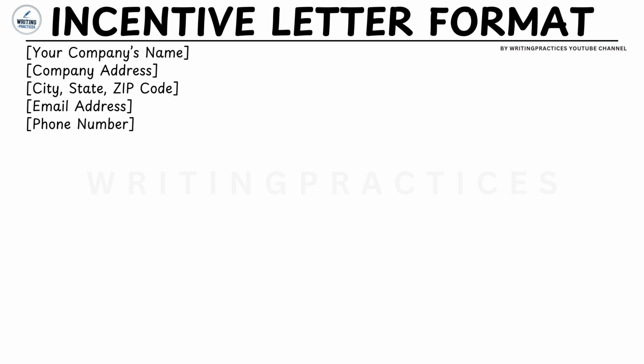Sender's information. Establish company identity. We start with the sender's information, which represents your company. This section goes at the very top and serves as the letterhead. Here's what to include: your company's name, company address, city, state, zip code, email address, phone number.